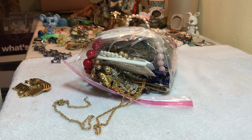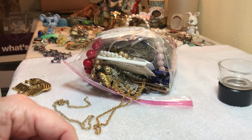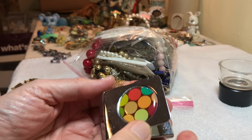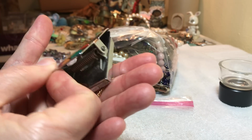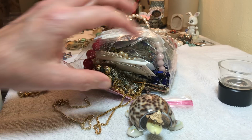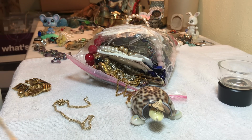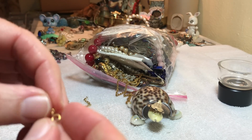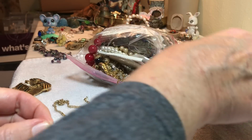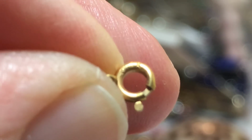Let's just make sure. Huh? Hold on. Get the stronger magnet. This one ended up being a pretty strong magnet. I don't know. Still don't know. I'm going to get it turned the right way. It's on both sides. It's not gold filled either.